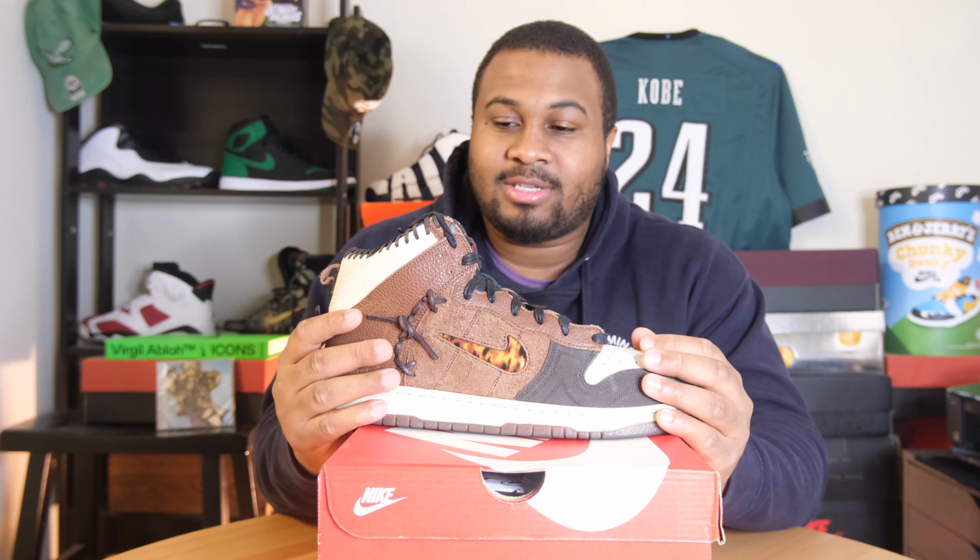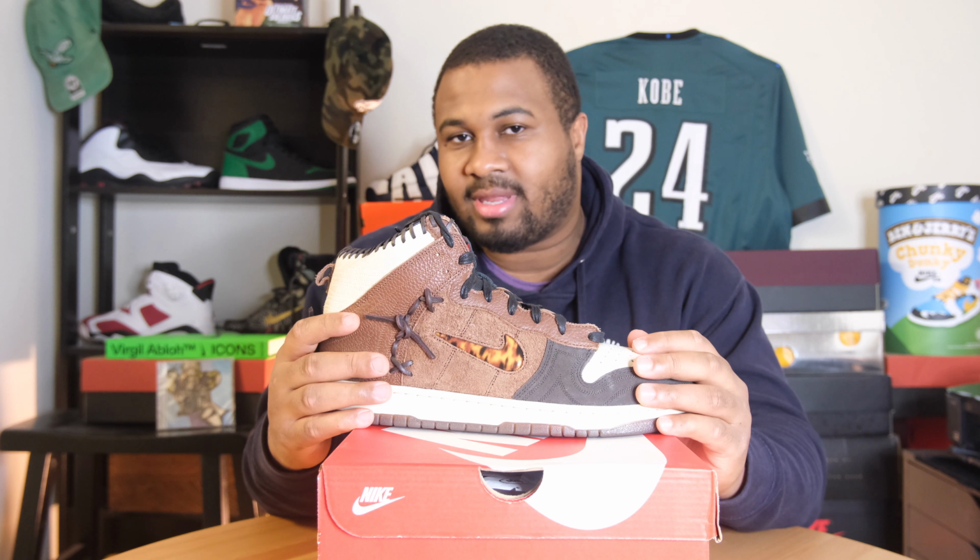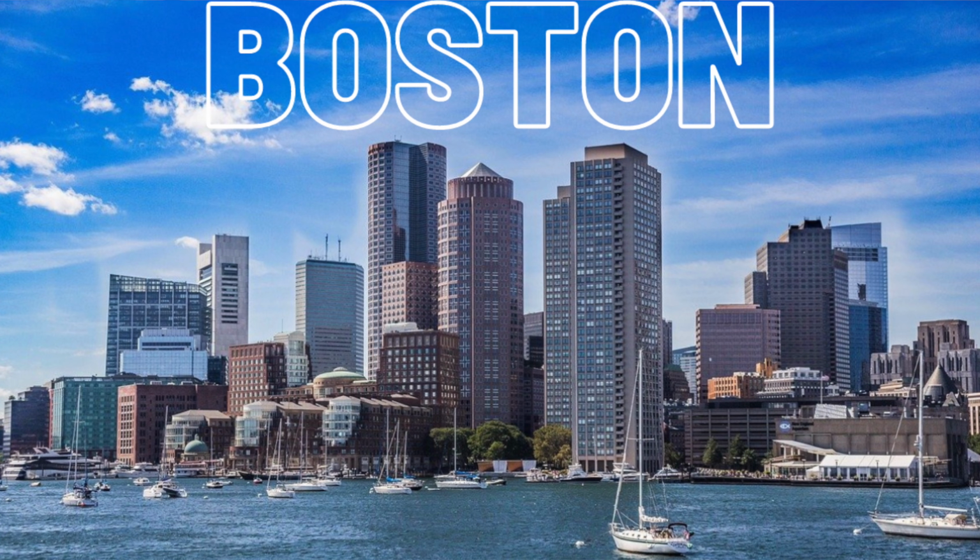So let's get into the shoe. This shoe starts off at $120, $10 over the regular price tag. This is the Bodega collab. If you're unfamiliar, Bodega is usually that store you go to when you're in New York or Philly or Boston or something. More specifically, for this case, it would be Boston, because that's where Bodega's headquarters is at.